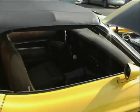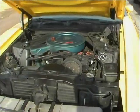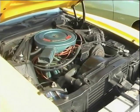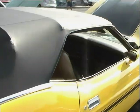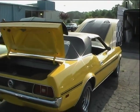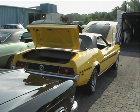Now, what size motor did you say this is? This is 302, a 302 with a 4-speed. Were a lot of 4-speed cars made with convertibles? I didn't think there were a lot of Mustangs made with them. Right. Most of your convertibles, you don't see a lot of 4-speeds in them. This is one of them, and it's a super nice little car.